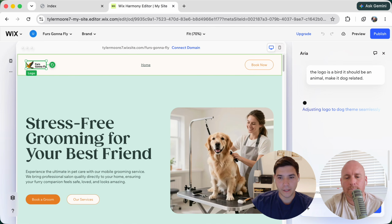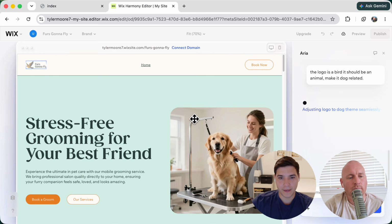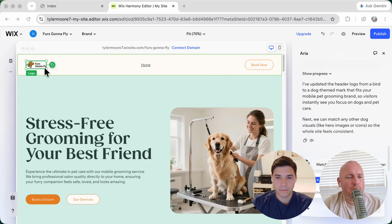Also, it's only one page, so I kind of want to ask it to give it a proper menu and create a separate service page and a separate contact page. So we can ask it to do that next, and we'll see if it connects to all the pages. All right, so it did it. There you go. I wonder if I can make it a little bit bigger. Let's try. Oh, yes, I can.